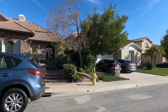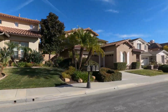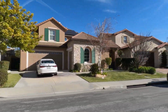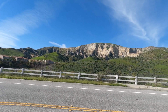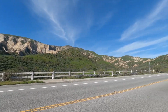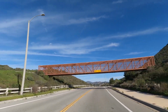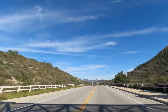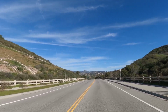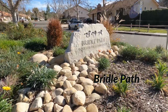The square footage ranges from 2,000 square feet to right around 9,900 square feet. But the average square footage on the homes there is 3,497 square feet. Now, the price ranges, it's kind of hard to say because there are so many different style homes there, but the average home cost is going to be right around $950,000 to $1.5 million. And then of course, when you get into the higher luxury estates, you're going to pay a lot more than that. All right, let us move on to Bridle Path.